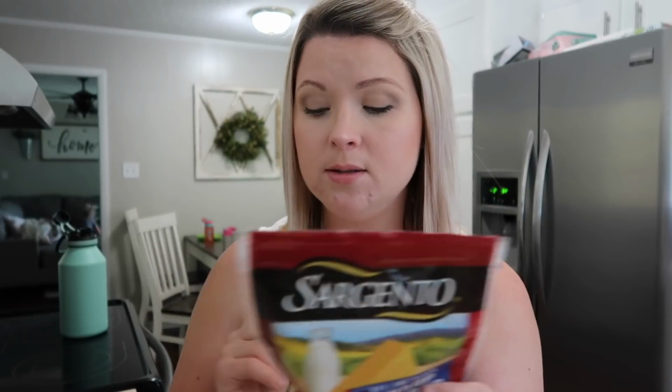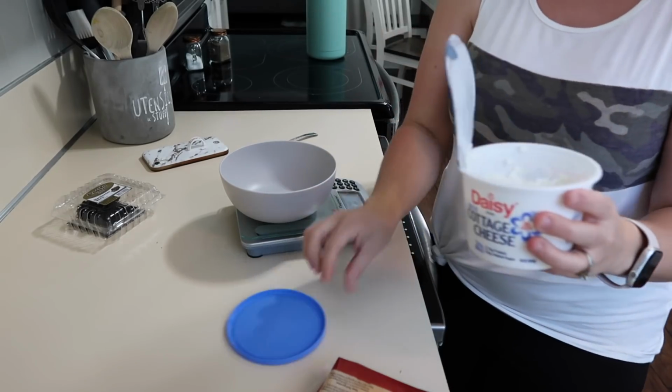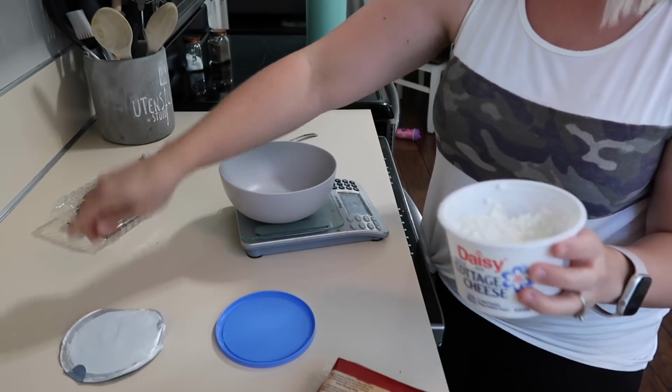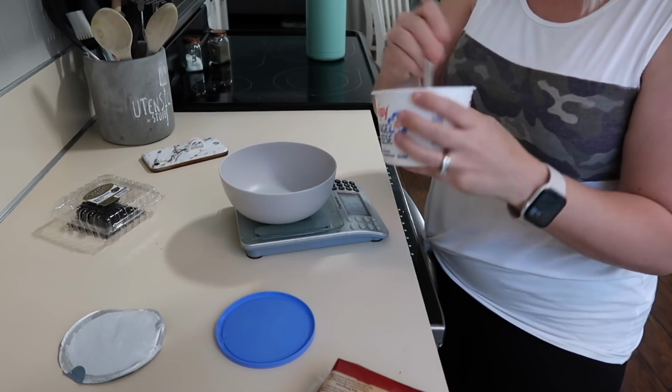So I'm gonna use 3 points worth of cheese, which is a good bit. I weigh it out, and then I'm gonna use a half a cup of cottage cheese, and then I'm gonna cut up my chicken. Okay, I'm gonna go ahead and weigh out everything because I don't have a half a cup measuring cup, so I'm just gonna weigh it out. So we're gonna do 113 grams of this.